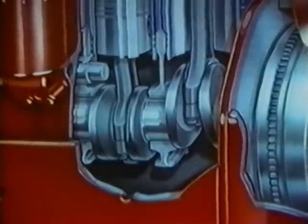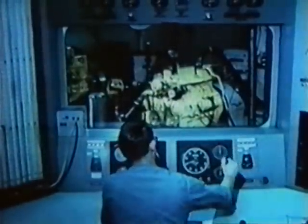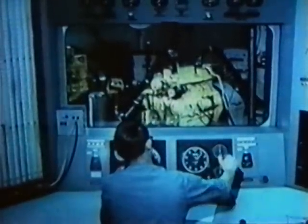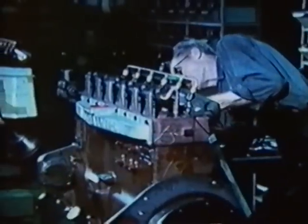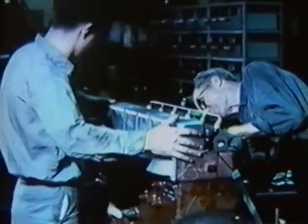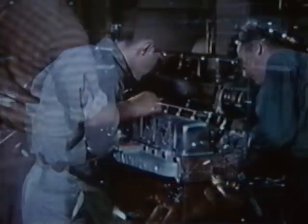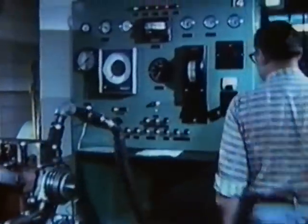And Allis Chalmers knows these engines will perform because they're built in the most modern of engine manufacturing plants. Prototypes are tested in space-age test cells to prove their design. Skilled craftsmen assemble the production models. And every engine built is run in on special test stands before shipment for installation.